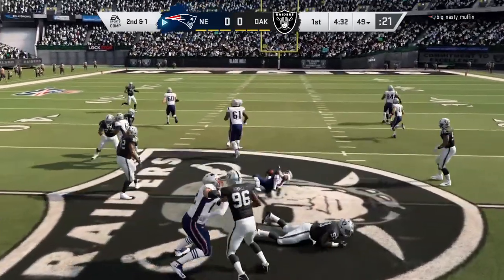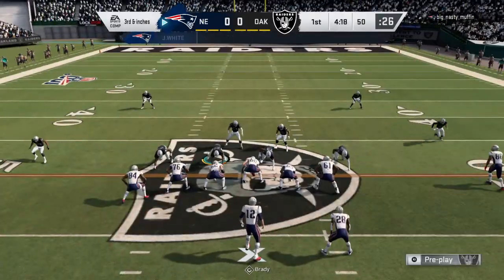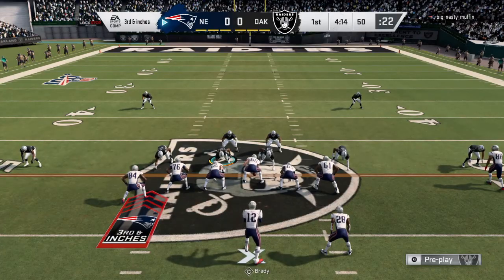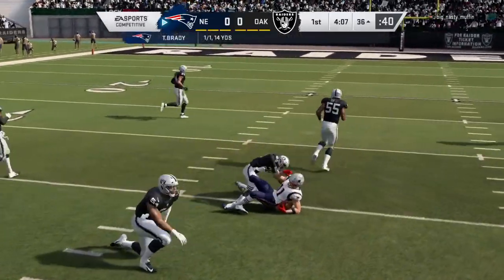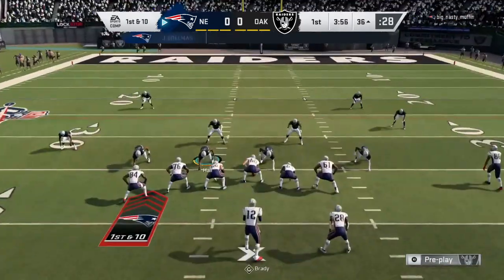Second down now. It's White. Takes to midfield, but no further. Just a yard there. An early test for this defense. Here we go on third and inches. Brady now to throw. And he'll have his man. That's Edelman. And he's going to have another first down as the tackle comes at the Raiders 36.